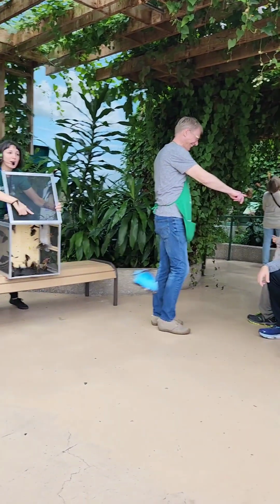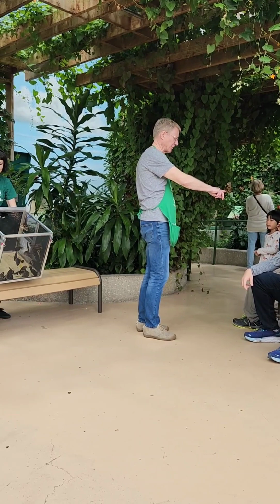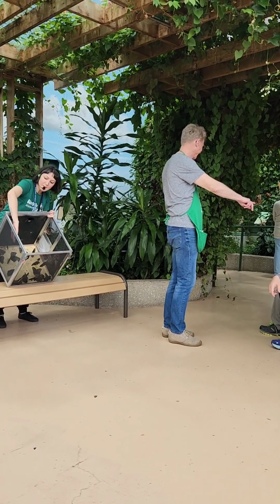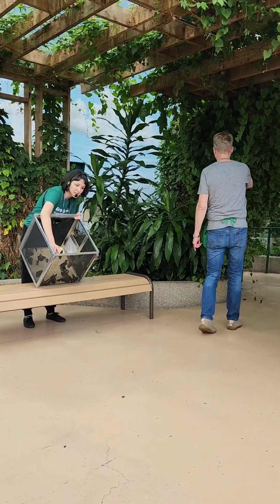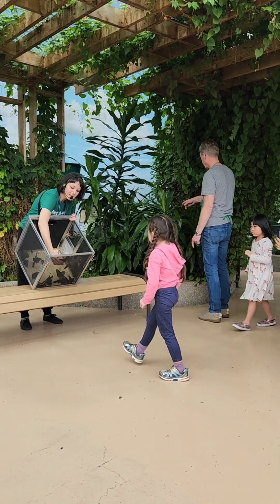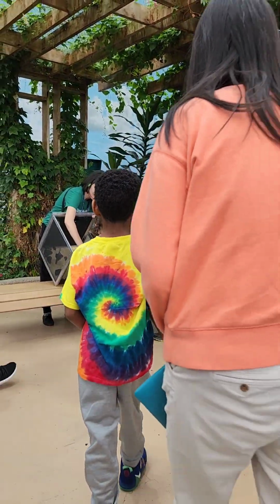Does anybody have any questions? This is a perfect time if anybody wants to come up and see these butterflies up close, or if you have any questions or want to talk to us one-on-one. We ask that you do not touch them with your hands. You can look up close though.